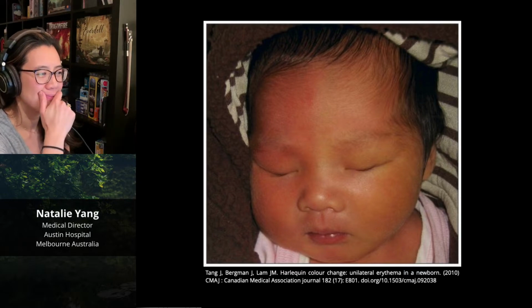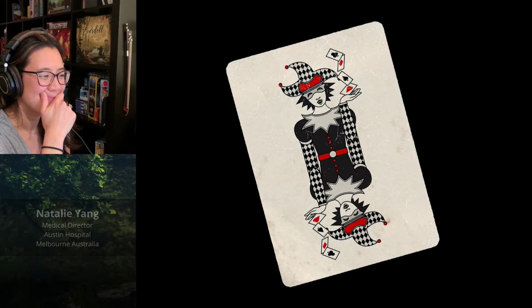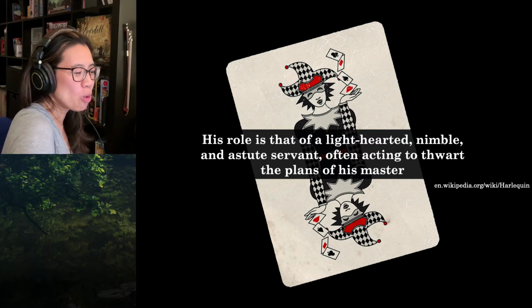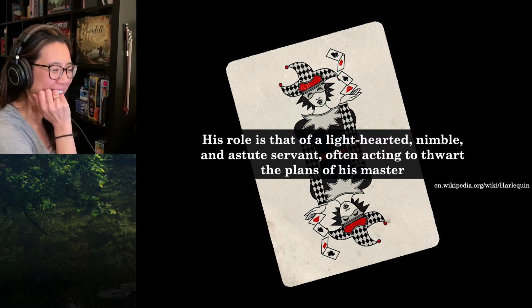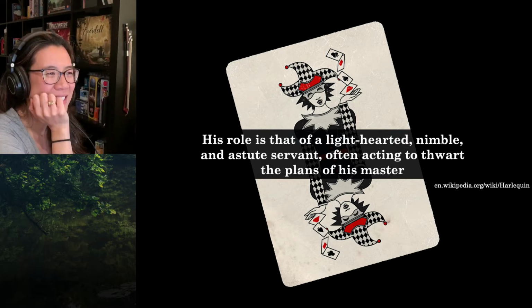But you see it in infants and it goes away, as compared to these two characters, which are harlequins. If you read the definition of a harlequin, he's an Italian comic character. His role is that of a light-hearted, nimble and astute servant, often acting to thwart the plans of his master. Oh, geez, right. You know what, we've chosen the harlequin. And that's going to remind you to look both ways.